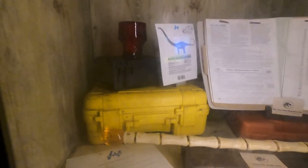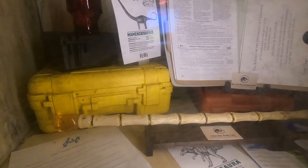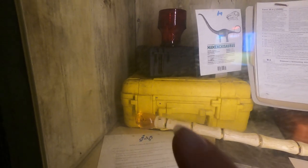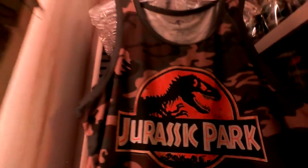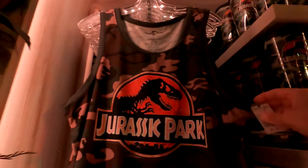Oh, this here, the screen used amber cane was in Lost World 1997, so you can see the mosquito and the amber there. So there's the top of the cane with the mosquito and the amber, and it goes down. This is so soft and so thin. This is amazing. It is $27.95. Very nice.